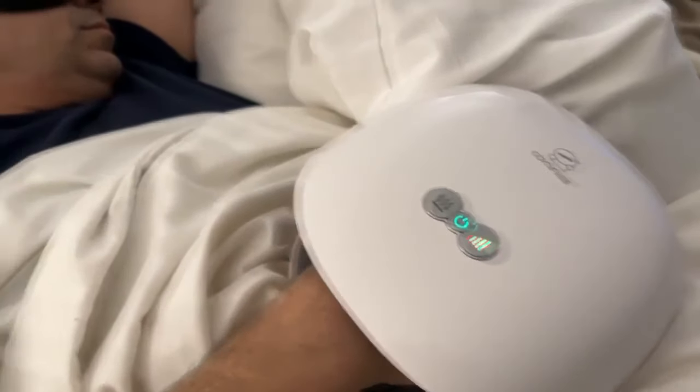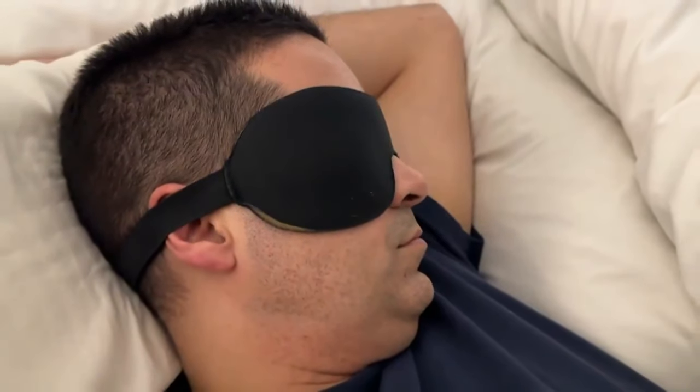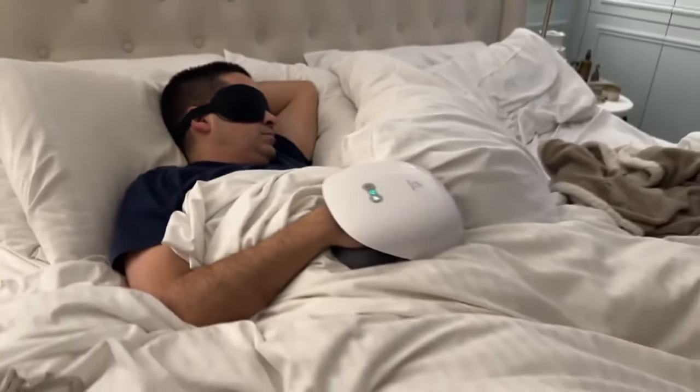He uses this in the evening after work and saws logs within 60 seconds of this thing on his hands. Dylan's living his best life here. And he also doesn't know that I filmed him sleeping and snoring. But surprise, he'll be fine with it.